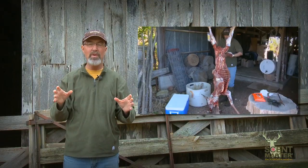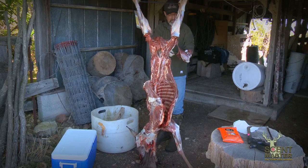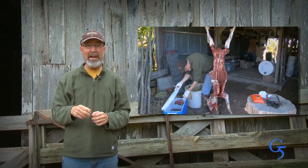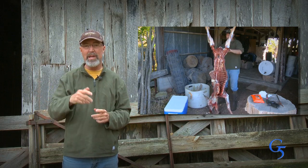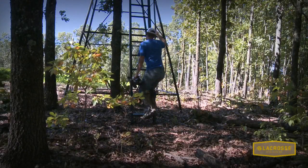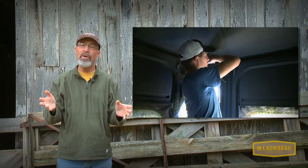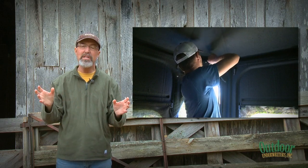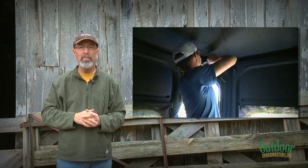Not only does my family really appreciate the venison, but harvesting does is a great management tool, and let's face it, great practice for when we get closer to the rut and the big boys start moving during daylight hours. Harvesting does is just one way to prepare for the rut, but another way is to make sure we're getting the best data possible so we can track these mature and super smart bucks.